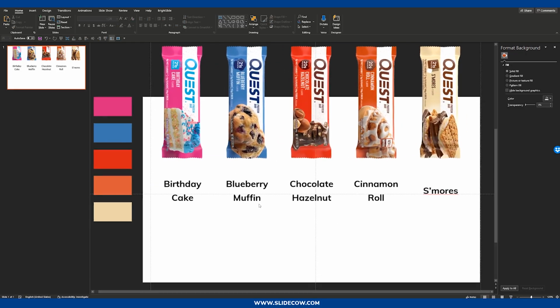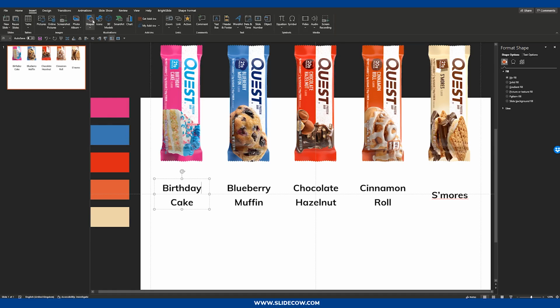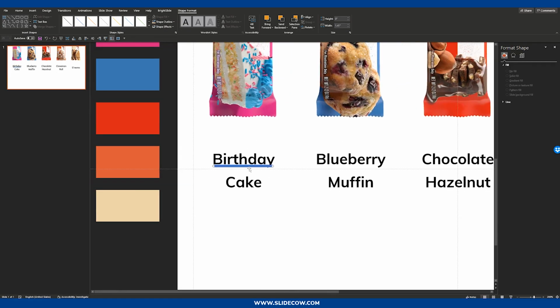Okay, cool. All right. The next thing I'm going to do here is bring in a colored thick line underneath each and every single set of words that correspond to the protein bar. So for example, if I wanted to play around with the birthday cake, I'm going to just bring in a line, go to Insert, click on Shapes, click on this line here, just draw out a line right underneath birthday cake. So let's zoom in here, draw out a line like this and make it thick, like so, up to 6 points, maybe even, let's go with 4.5 just to be safe.